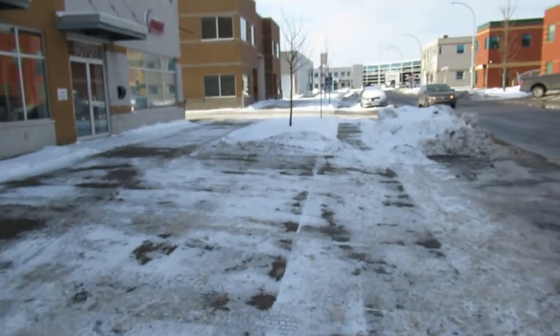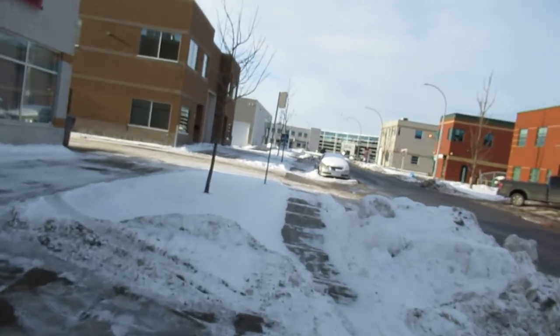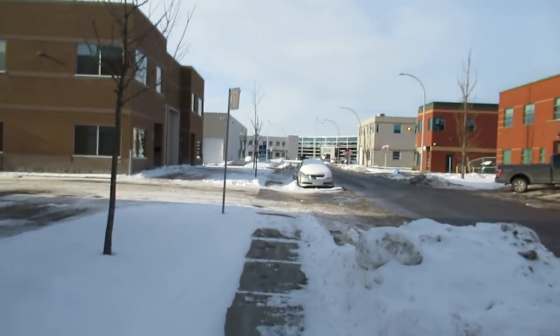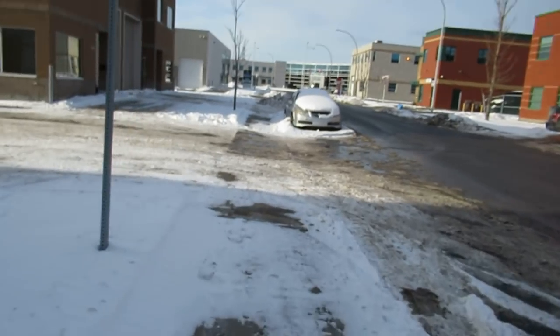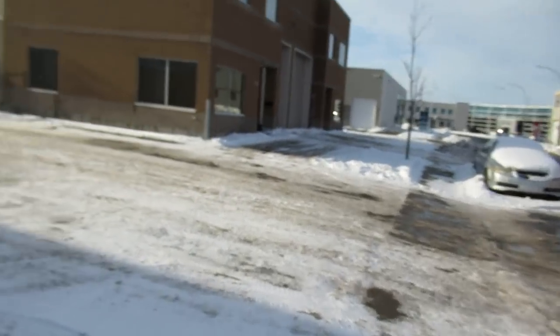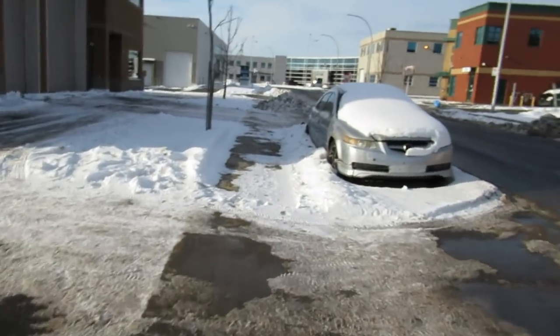Okay, it's getting a little more boring here now. There are more garages. The industrial buildings are getting newer. So, I think I'm going to end this right at that corner over here and head towards La Cordaire Street.